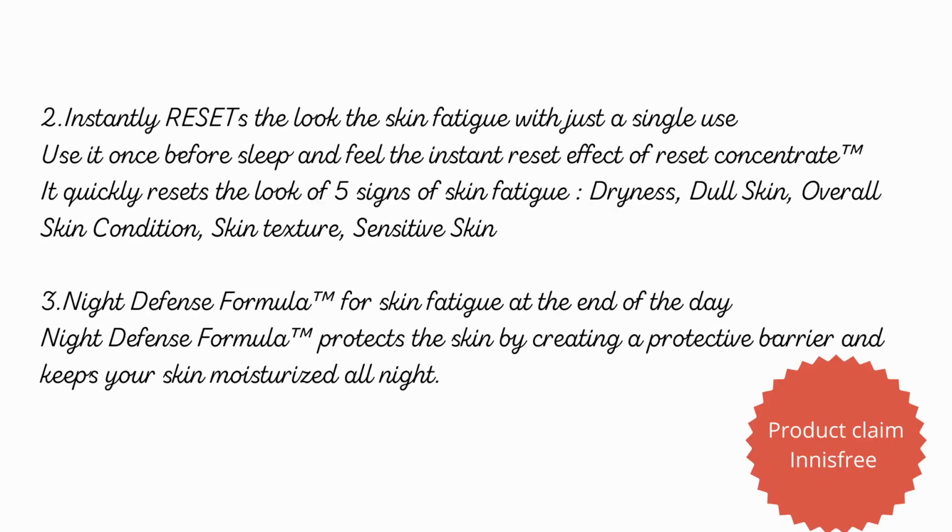The INNISFREE serum, on the other hand, promises you help with dryness, dull skin, overall skin condition, skin texture and sensitive skin. And as we discussed earlier, it has actives for all of those. It also helps improve the skin by removing the skin's fatigue and creating a protective barrier. Well, we know that it has enough emollients and humectants to do just that.